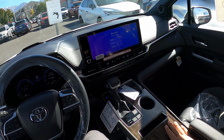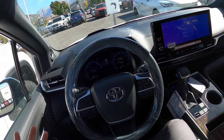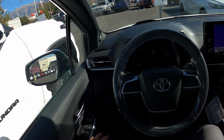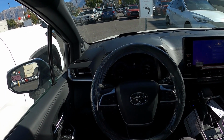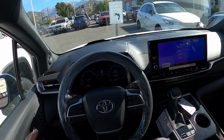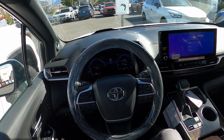So let me know what you guys think about the rework here on the Sienna, but I think it's solid. And if I were to get a minivan, I'll just say this, it would be the Sienna. I don't have gripes with the other ones other than, like, Honda, I would like that, but no all-wheel drive. And then Kia, no all-wheel drive, and then Chrysler, it's like, oof, roll the dice with that one. So that's all.